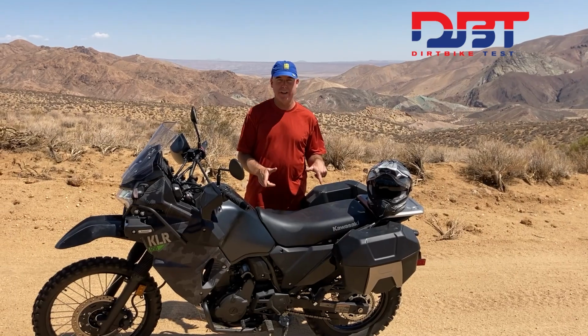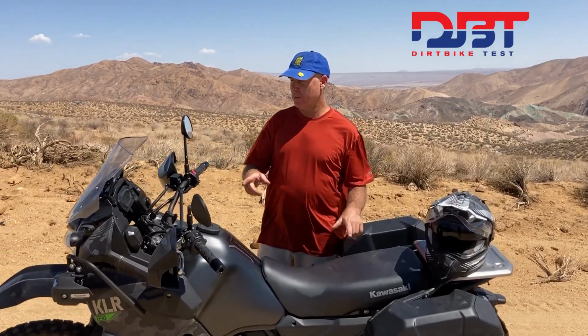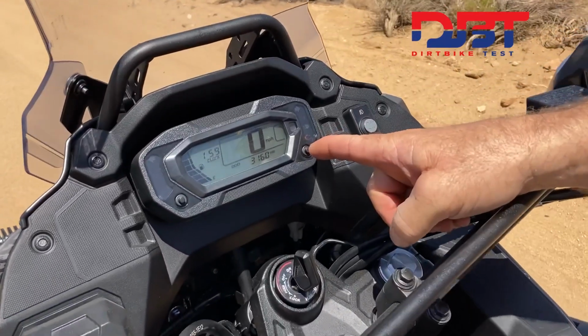This KLR 650 Adventure version. I'm going to ride it across the Valley of Death, where it is 3,160 degrees. Oh, wait, that's the odometer.